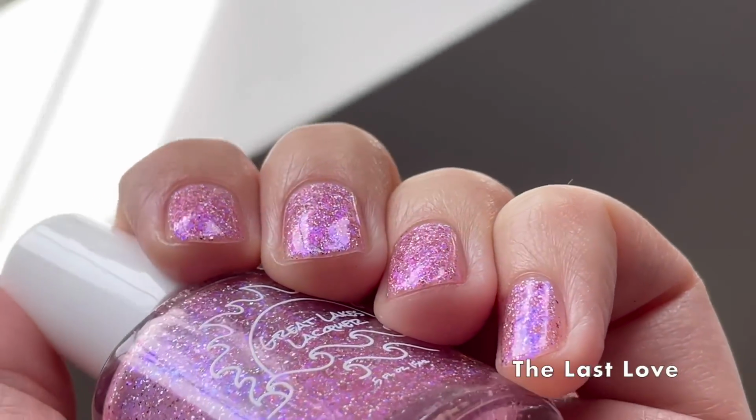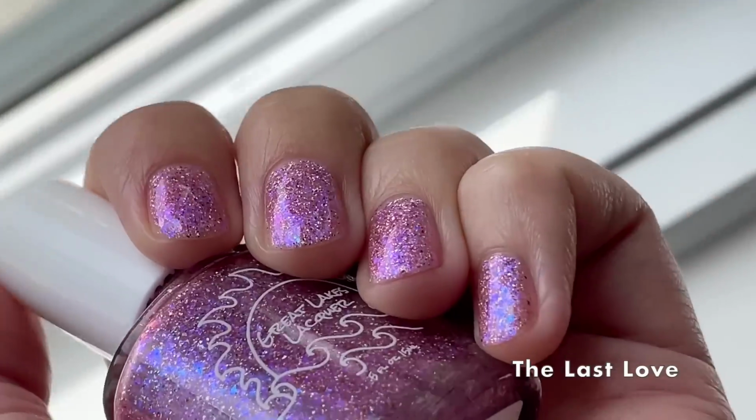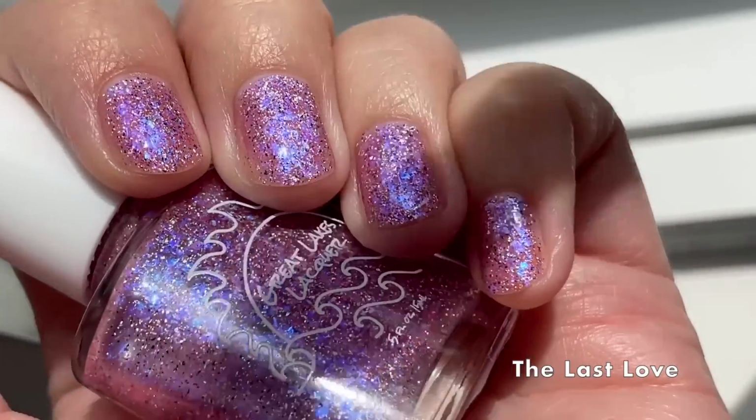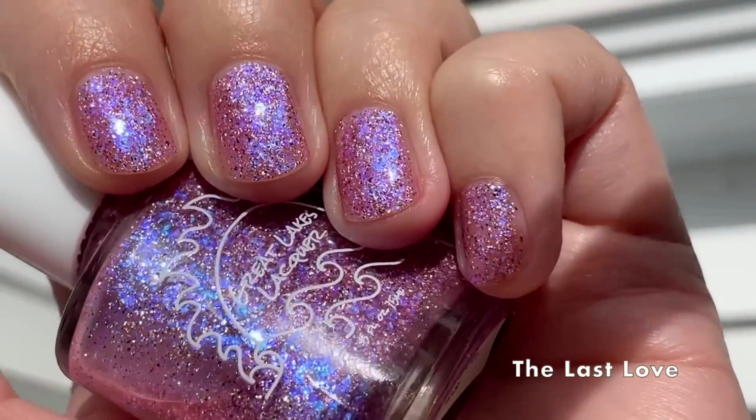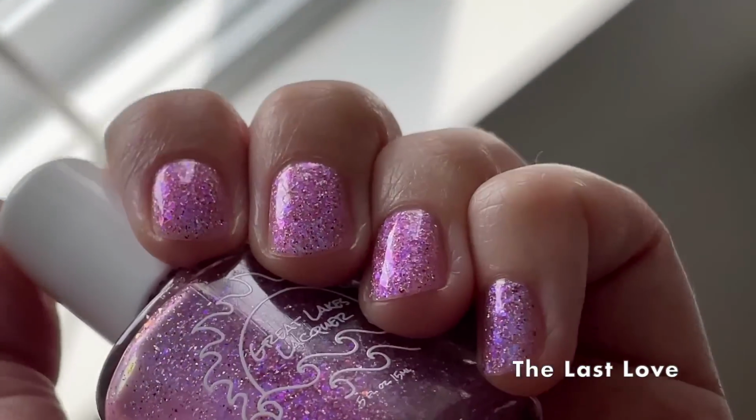So Mariah is a nail polish making genius, and this is just proof of it. All of these polishes are proof of how amazing she is at making polishes. So if you don't have these yet, you need to pick them up.